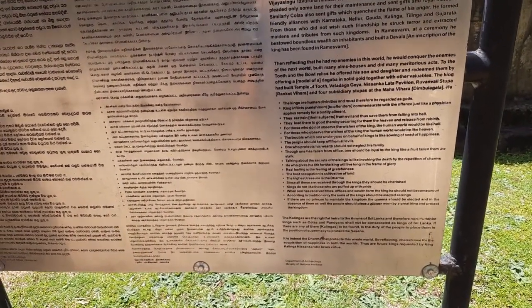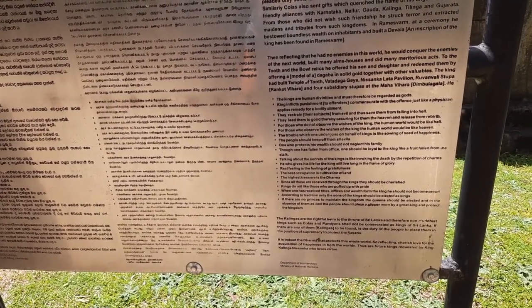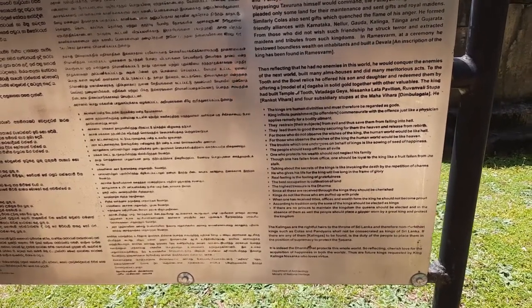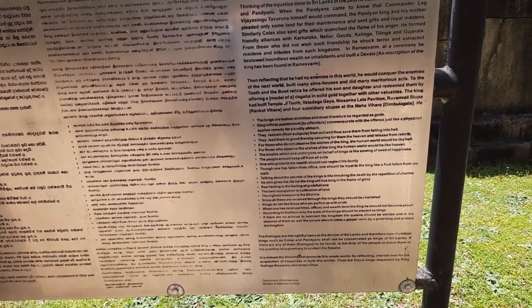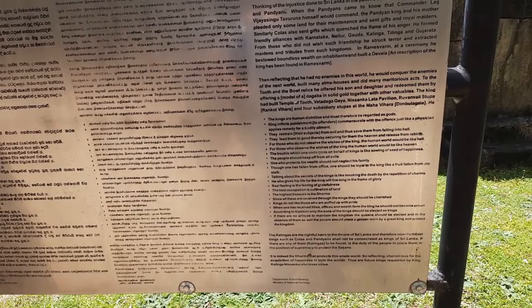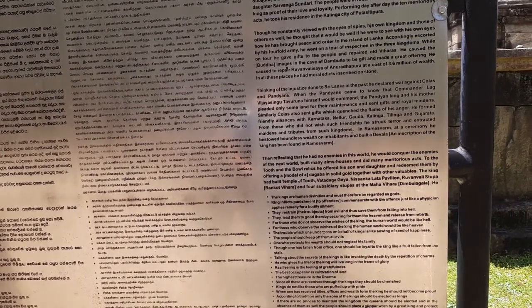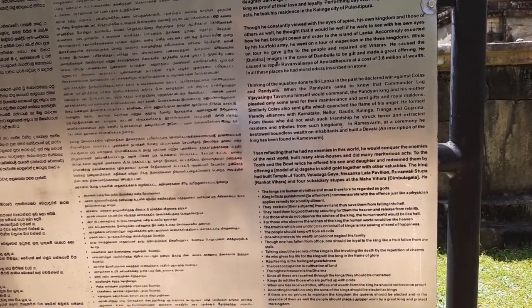A king inflicts punishment on offenders commensurate with the offense, just like a physician applies a remedy for a bodily ailment. They restrain them from evil and thus save them from falling into hell. They lead them to good, thereby securing for them heaven and release from rebirth. For those who do not observe the wishes of the king, the human world would be like hell.